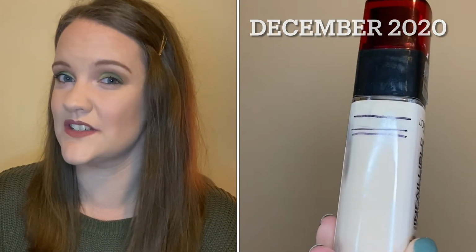As you can see on the side, I have managed to move the line down ever so slightly. I think I had this in my everyday makeup drawer just once, so again, very little progress, but moving it a little bit is better than nothing. I do definitely need to make a more concerted effort to use this product because, as I say, it's not terrible, it's just I have better ones in my collection.